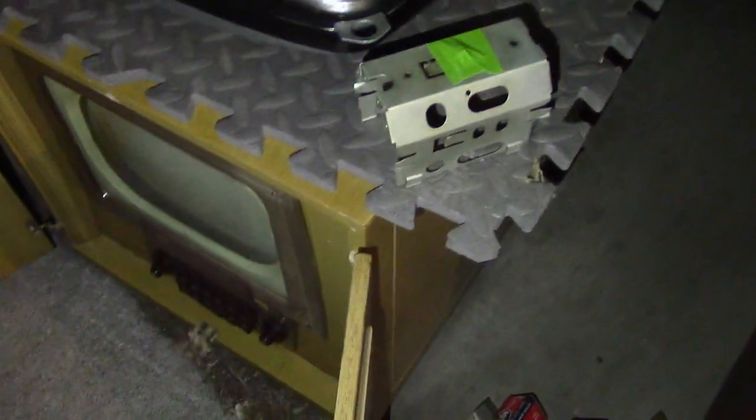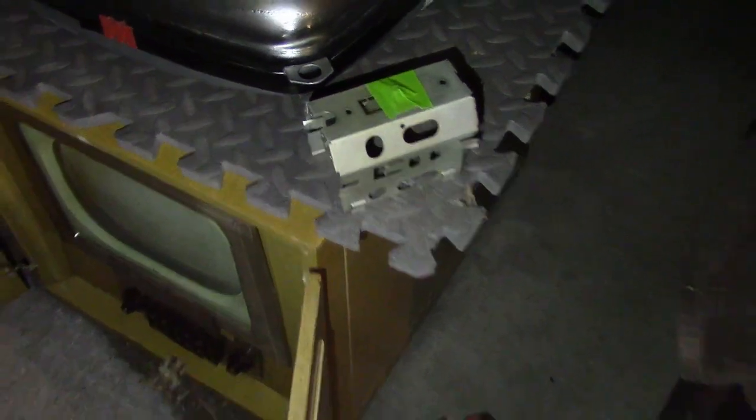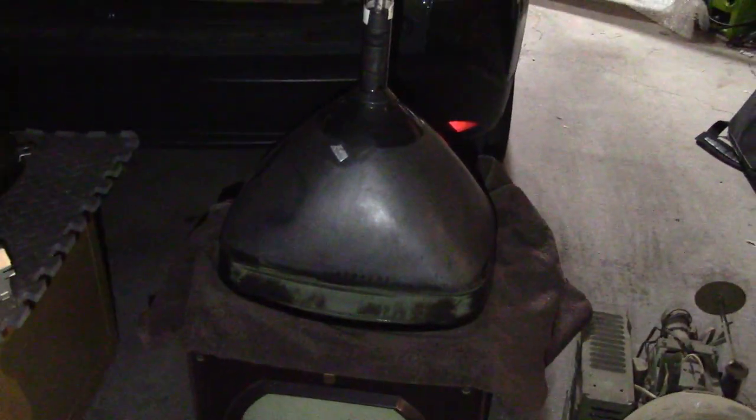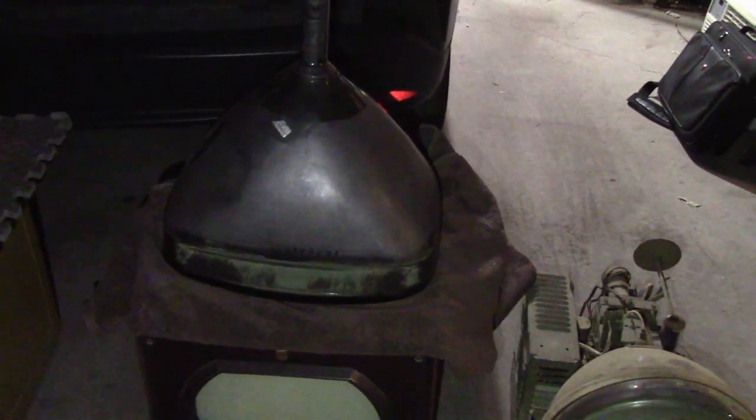Amazingly, thanks to Dan Jones, we have a replacement shield for Randy's Continental tuner, the one I recently restored. This 17BP4, I think, will work in the British Echo 267, I believe. It's a 90 degree, 17 inch, just like the Echo has. The specs are a little different. The filament is different. But I think, assuming it fits, I should be able to make it work.